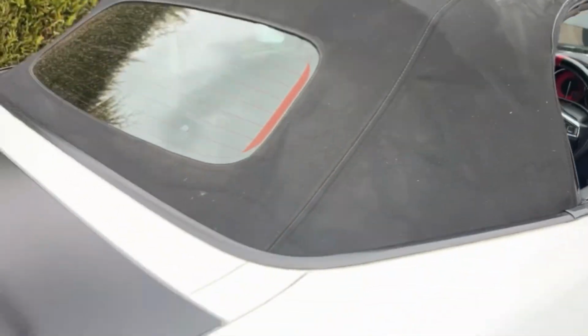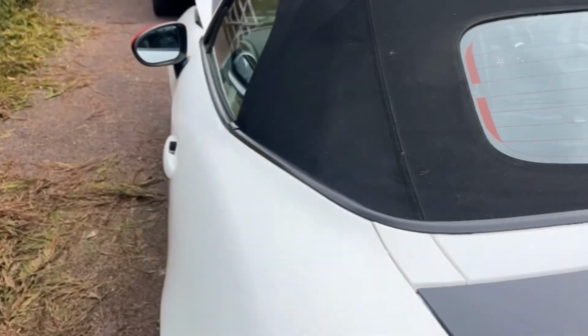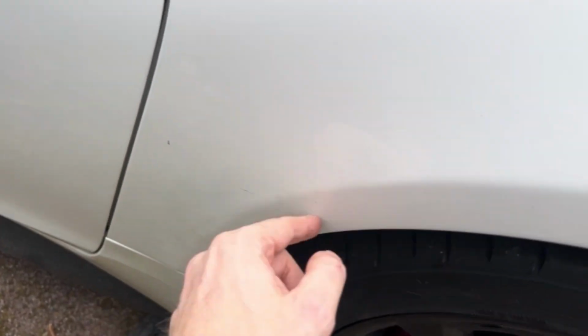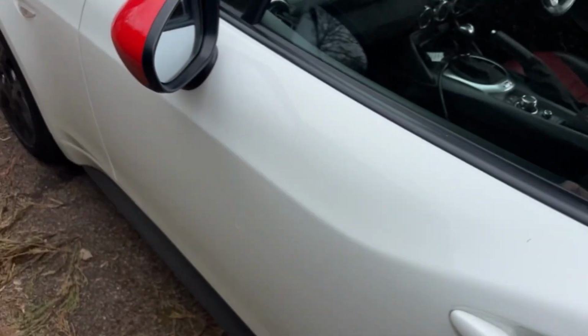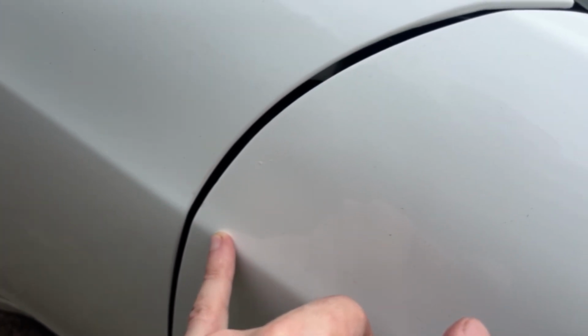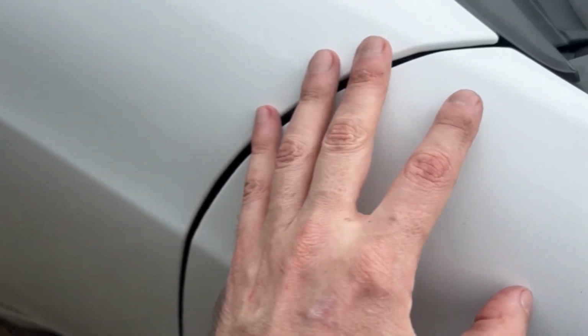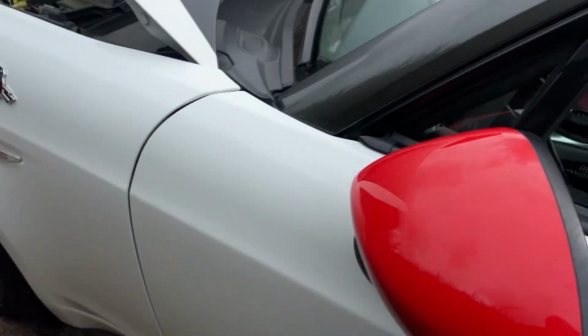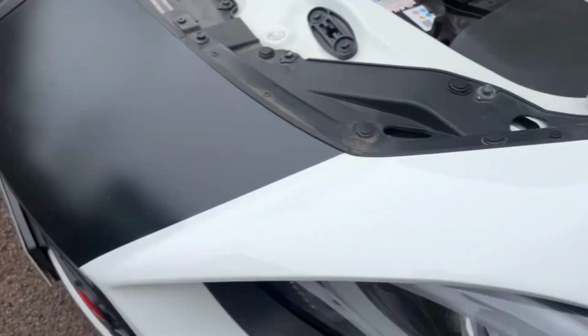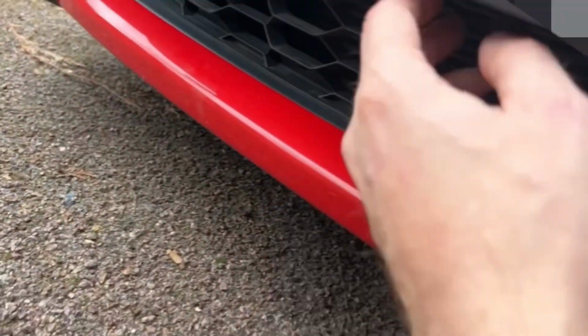Roof operates fine, all the seals are fine. There has been a significant amount of filler used in this section. Also, as this side has been resprayed, everything is around 300 microns. Again, imperfections. It's been blended on this wing. There's bumper damage, over-polished marks, everything so far. There's damage to the grille, not the bumper.